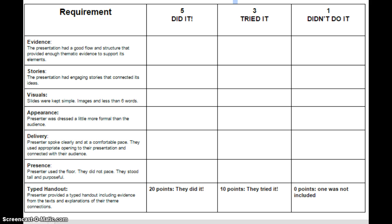Delivery. I'm going to be looking for a conversational tone, that your words are clear, that you're at a comfortable pace, that you've used an appropriate opening, so that you somehow opened up with a question of the audience, or maybe that's your story, or maybe a quote, and then connect with them through that.